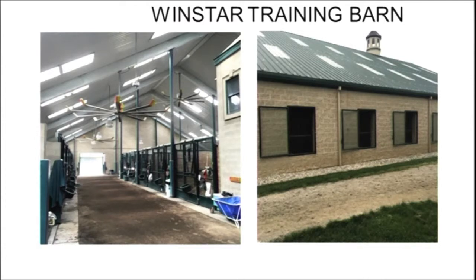Metal barns are easier to keep clean and do not offer the nooks and crannies of wooden barns where dust, allergens, and pathogens can accumulate. Unfortunately, when a horse goes to the racetrack, they are housed in your typical racetrack stalls that may not present the best environment for their respiratory health.